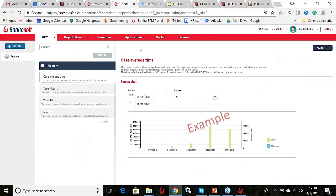Now, given that we're a fairly, I won't say generic product, but a fairly generic process product, we can't really build out very specific reporting because we don't know your business process, we don't know your business data. So what we provide, at least out of the box, is very generic. As you can see here, case or process instance average time, process instance history, process instance list, or task list. Again, just really generic process data. But you can pull that information up.